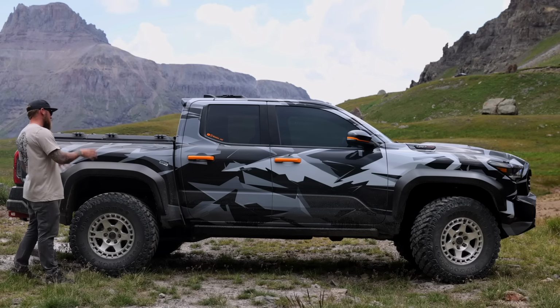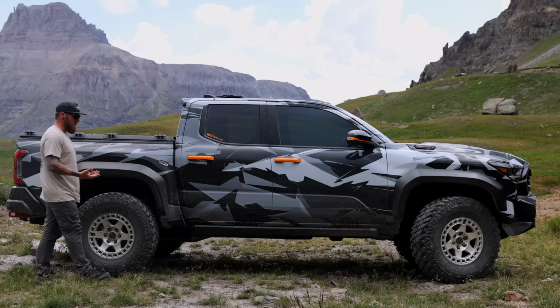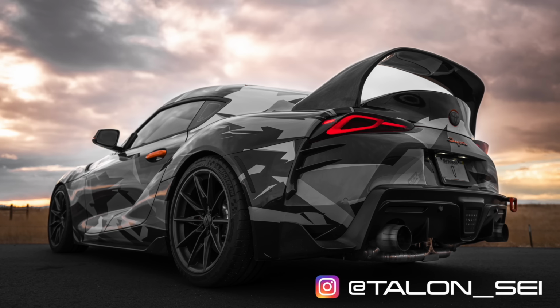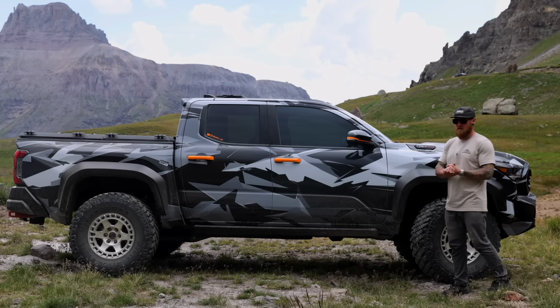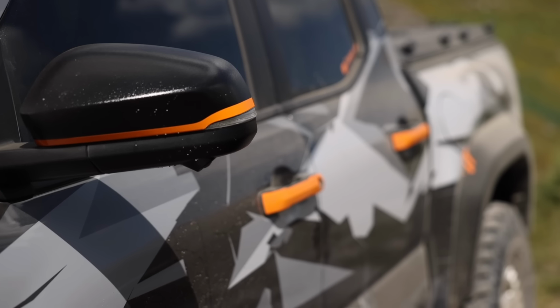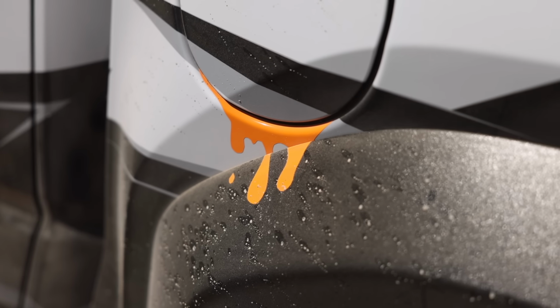Now, the inspiration for the wrap on this truck was not only my 3rd gen Tacoma, but also the Supra. If you have seen my Toyota Supra right next to this before, you will know that we took a lot of inspiration, mainly the gloss side camo instead of the satin or matte that we used before, and also all of the orange accents. So we, of course, have some orange striping down the mirrors running into the handles as well. We also have the signature drip over on the side of my gas tank.